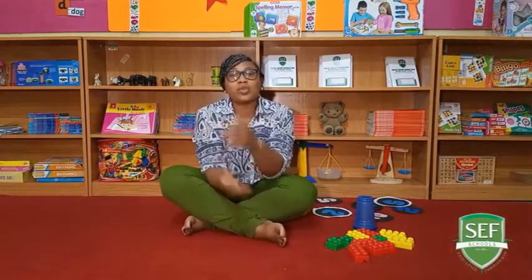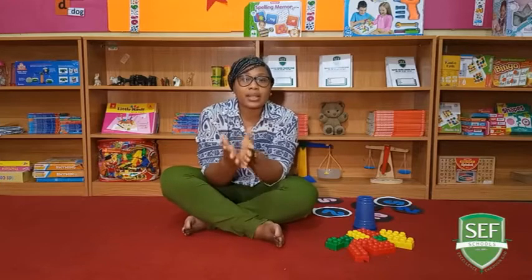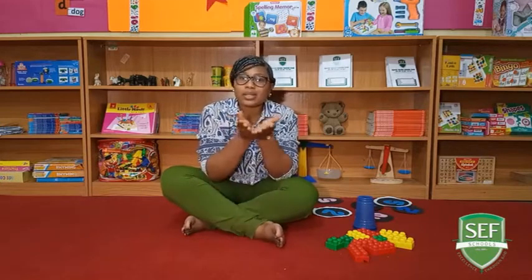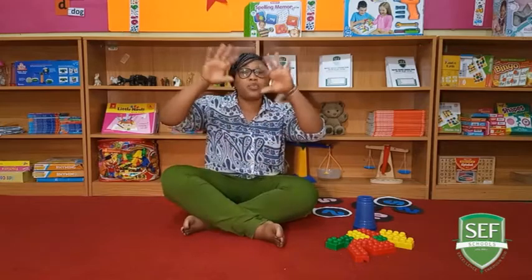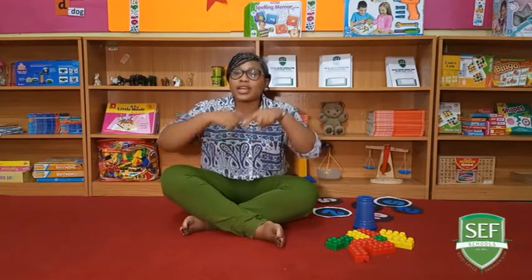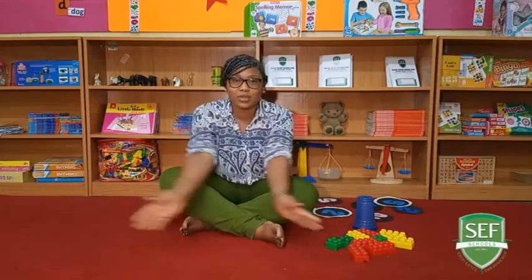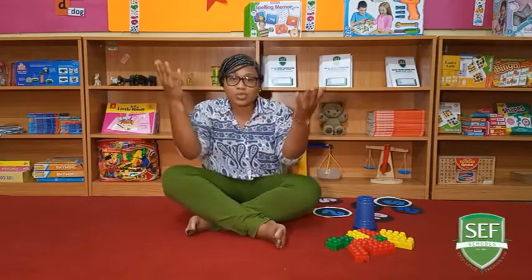Well done. So today we're going to be looking at our numeracy, our mathematics. For our numeracy, we're going to be doing patterns. Patterns are just things that repeat or occur over and over again until you make a very beautiful design. We're going to be creating and growing our patterns longer and bigger until they give us beautiful designs.